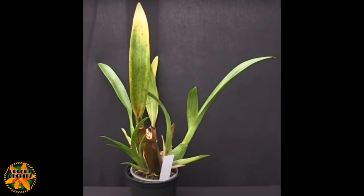So new growth progressing a bit, still no sign of a decent root system. Decision made at this point that this is its last season. It's got this season to recover and get some roots and, you know, mature a growth. Don't expect it to bloom, but it's been given long enough.